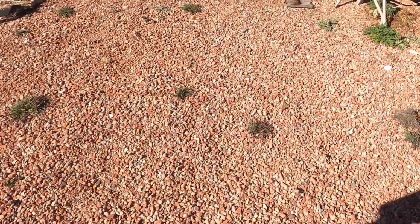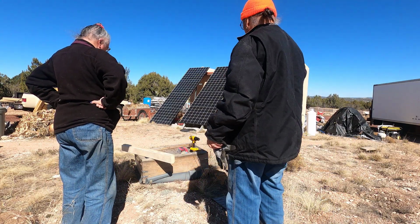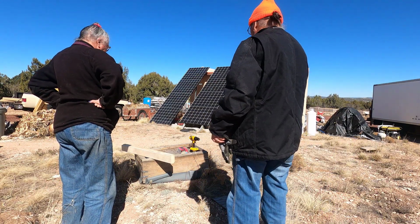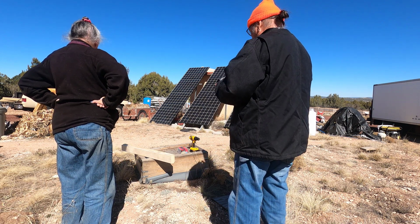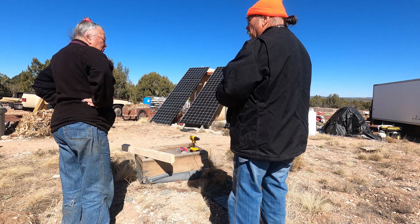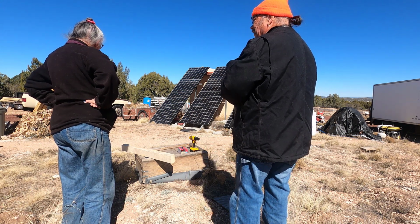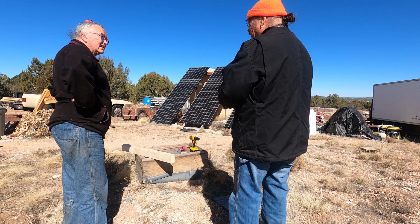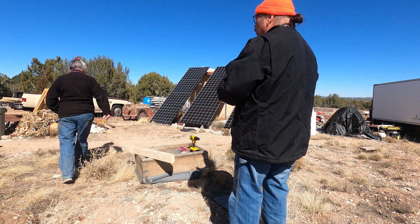Okay, let's get back to it. Well, I'm going to pull 2 of the 4x4s over here and try to lay them out to where the top is more or less level, and then I'm going to be sistering these 2x4s on. Do you want any sawhorses? You know, if we have a couple of sawhorses, then we'll be able to try one of them.